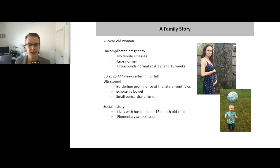This is a family that I took care of when their baby was in the NICU, the neonatal ICU. So this is Vanessa. At the time, she was a 28-year-old woman. She was pregnant with her second child, uncomplicated. In particular, no febrile illnesses. Her lab tests were normal. Her ultrasounds were normal at 9, 12, and 18 weeks.